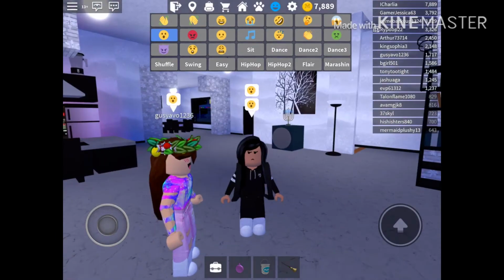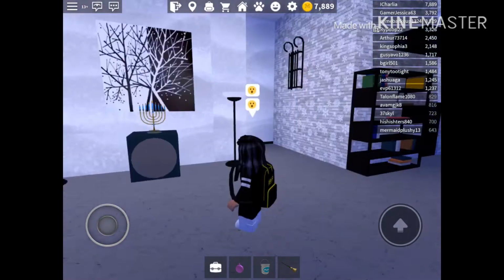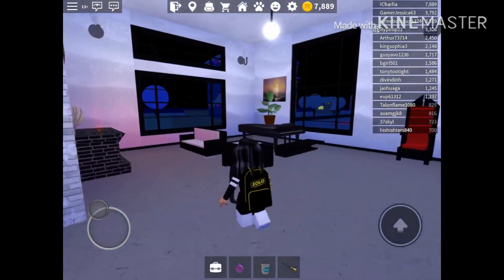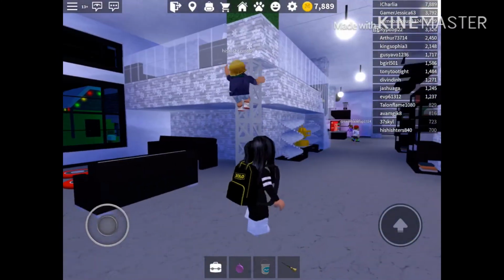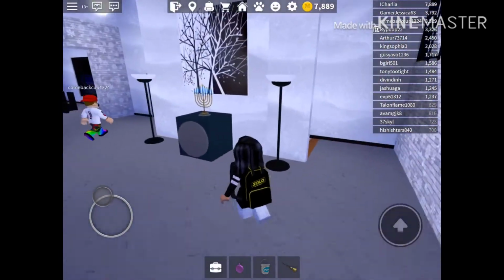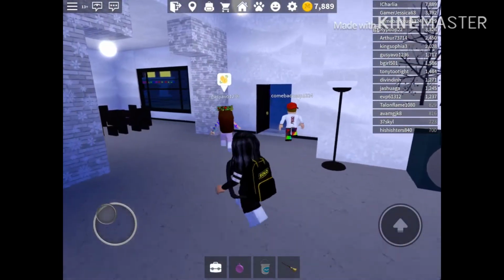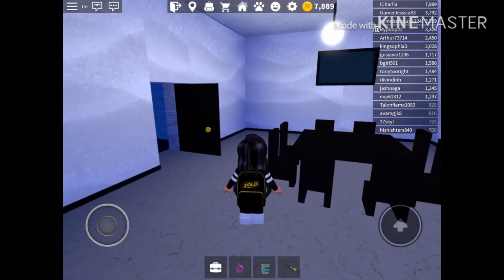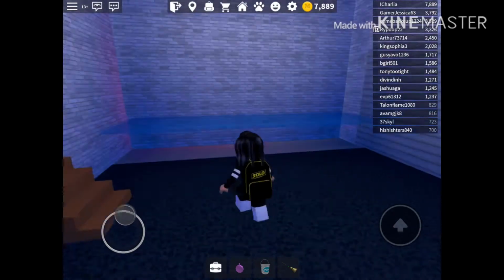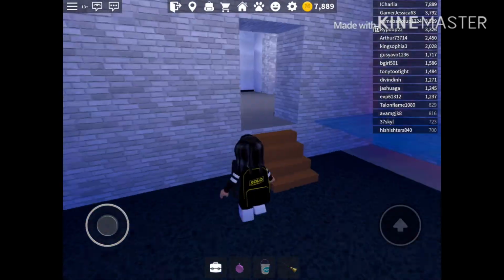Wow, this is very, very, very... Where's the like button? I love to like this house. I just need to find where the like button is so I could put a like on this house.